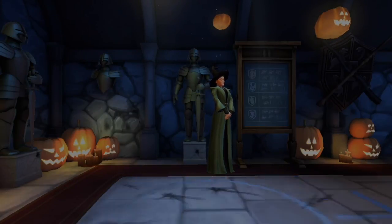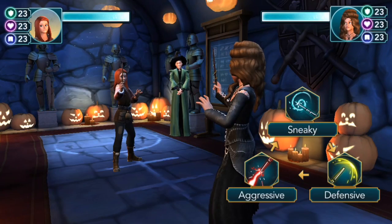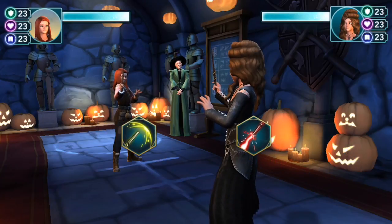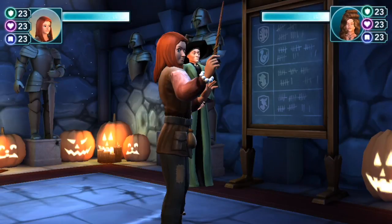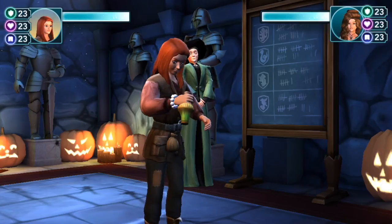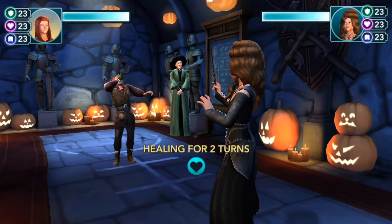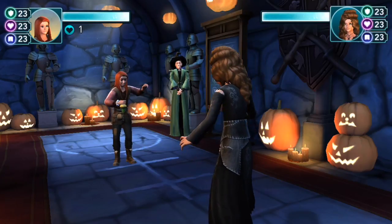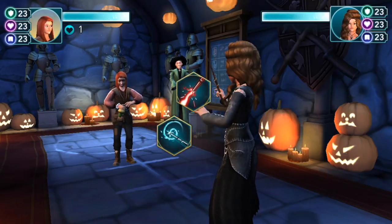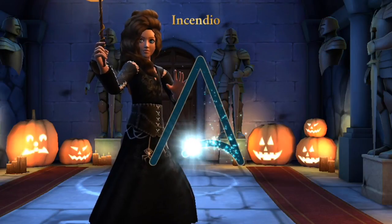Okay, Lily, we're trying to get you into the next duel. Antonella, okay. Woo, she won the Hagrid costume. Makes her look like Robin Hood or something. Oh no, we're having the frozen duel. No, we're not. Okay, phew, I was like, what is happening? Now she's gonna heal for 2 turns. So she's a real defense girl. But I'm an aggressive, so tough. Deal with it.